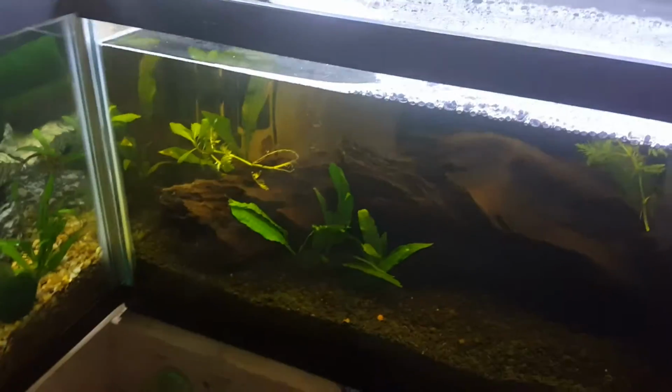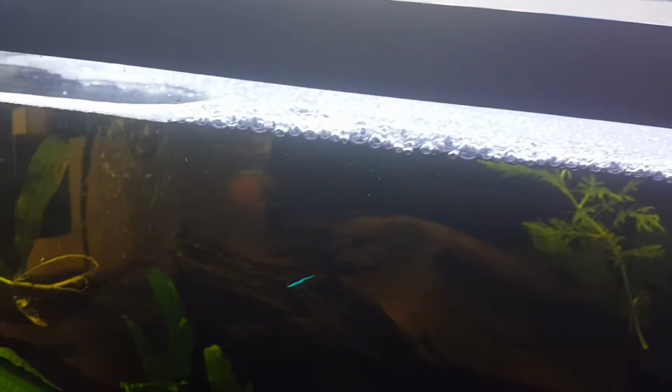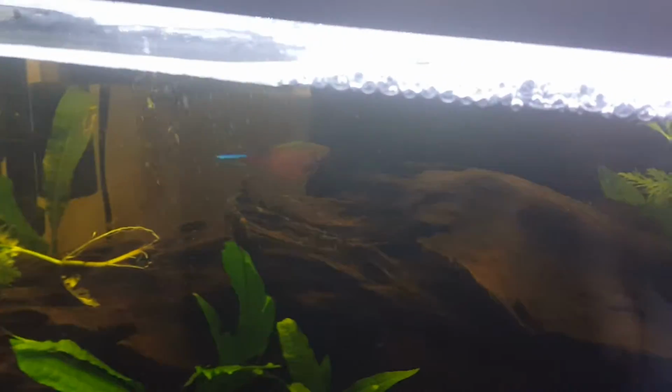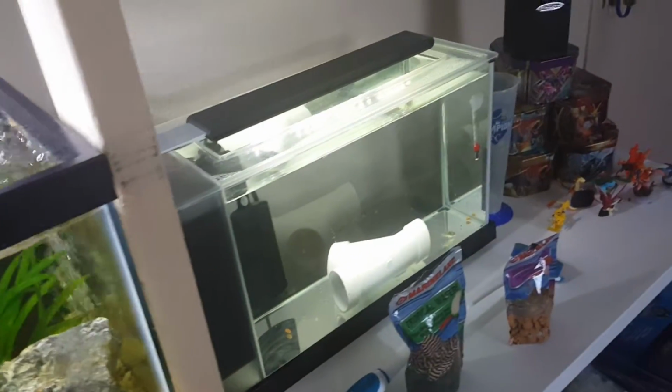So I'm excited that the meds work. I'm excited I learned how to do all that. I'm excited to have some healthy fish. They are almost done with their quarantine. They have probably about 4 more days. He hates the camera. But they have about 4 more days, and these guys have probably 4 too. So they'll be going in here at the end of the week.